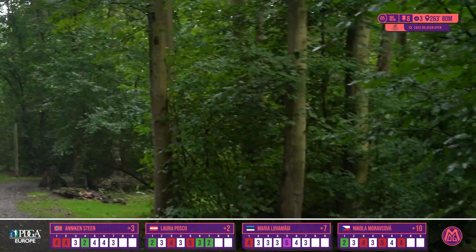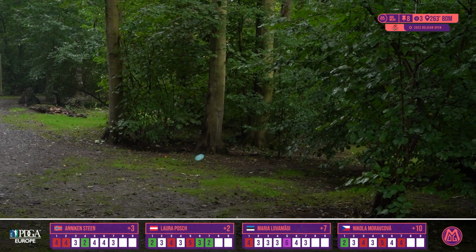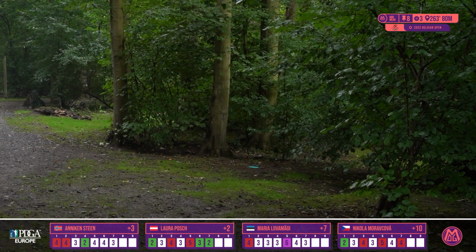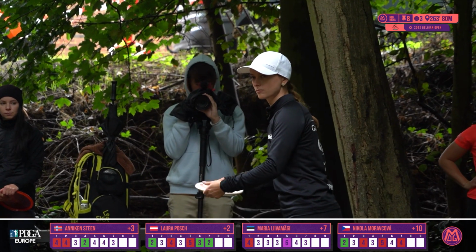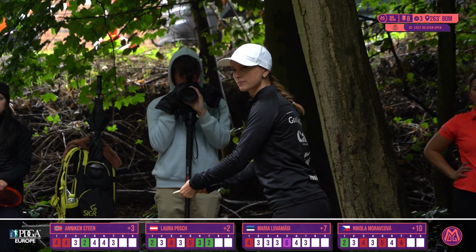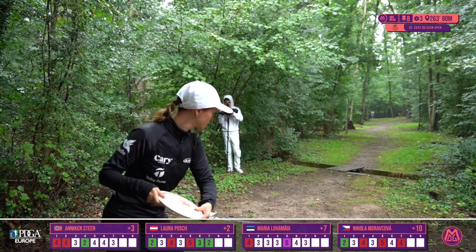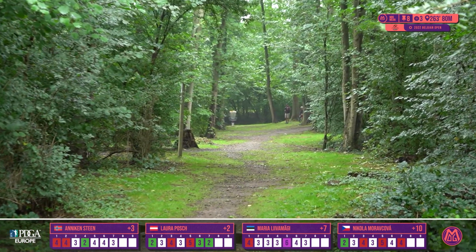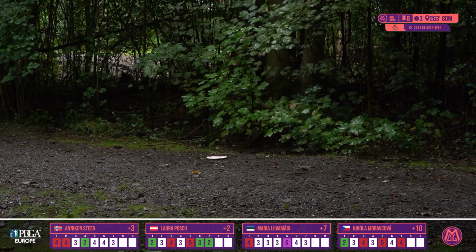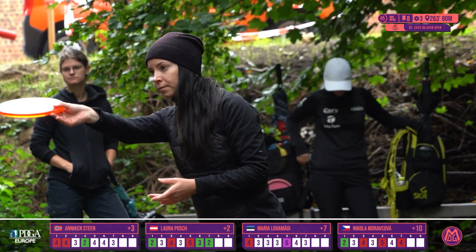Looks a little early left this time. Can it fight through? Sort of. It might be in, I guess, almost in circle 2 there. See if she decides to run it. Anniken going to the backhand. This looks good, but it's fading a little bit early. See if she can get a good kick. She's somewhere in circle 2.